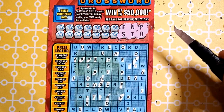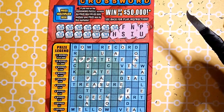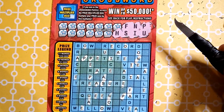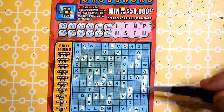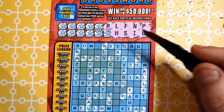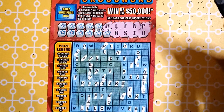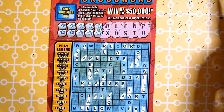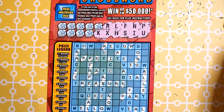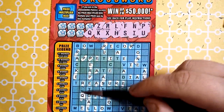S. One S. F. H. L. Nice. Few L's. R. I need a T for a big win. Yep. X. K. I think I've seen some K's. There's one. And there ain't any more. Z. Q. There's that Q. We've got a word. It is queen.